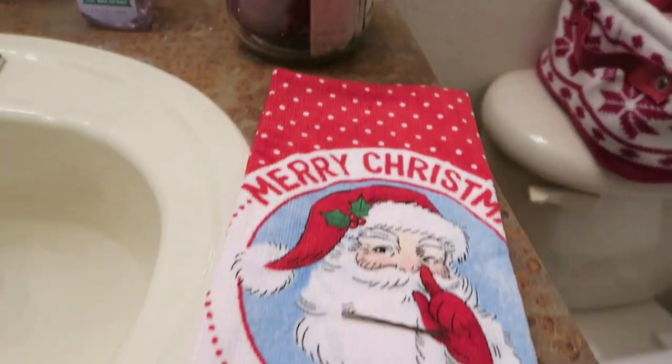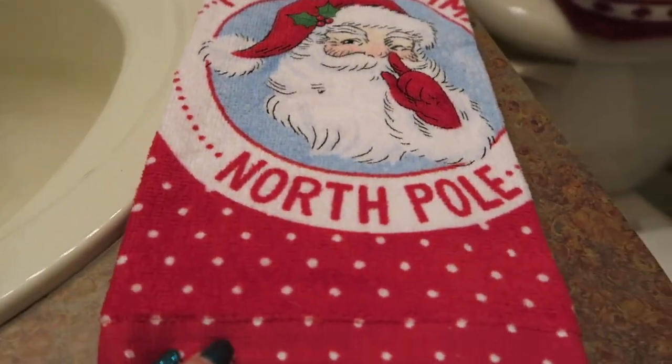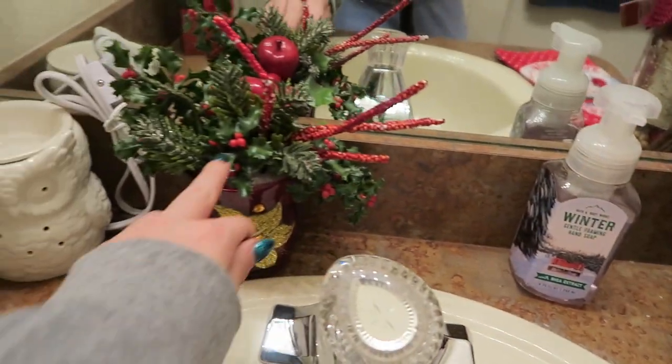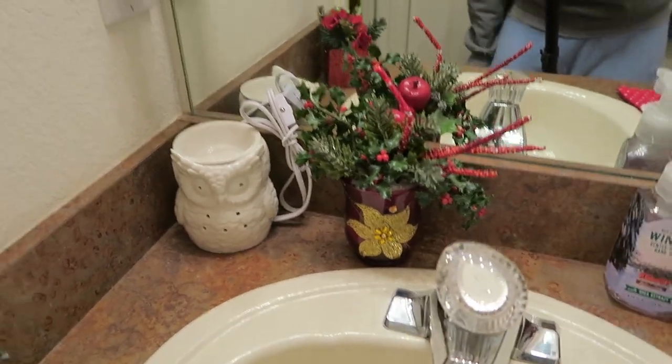And then I have this Merry Christmas bobby pin, a Merry Christmas North Pole little tea towel to dry your hands, and then the Winter Gentle Foaming Soap from Bath & Body Works, and then just two little arrangements that kind of made the area look a little bit nicer.